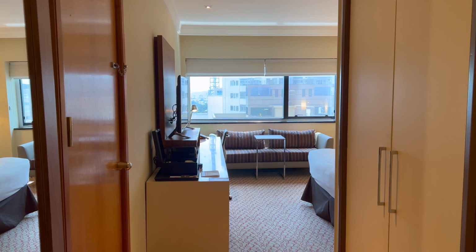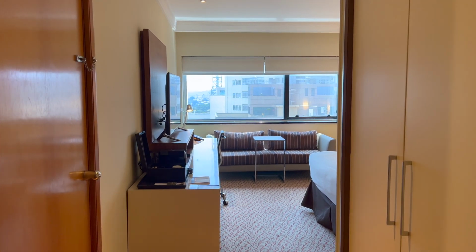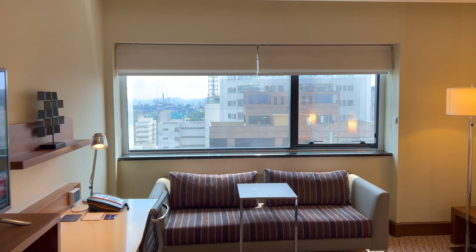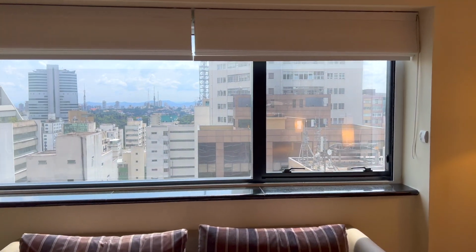Now, heading up to the room. I had a standard king room and requested a higher floor when booking. The room itself was nice, it's well laid out and has everything that you would need for a standard city hotel room.